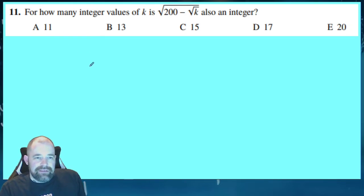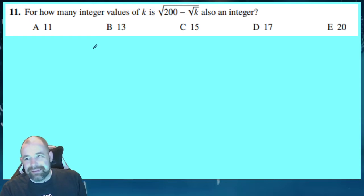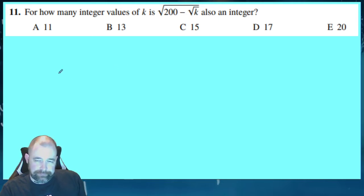For how many integer values? Integer means whole number, but you should know that if you're doing a maths paper as hard as this. Yeah, my tables are pretty good, just from years of doing them. For how many integer values of k is the square root of 200 minus the square root of k also an integer? So I know that 196 is 14 squared. So my guess is it's 14, but that's not an option.